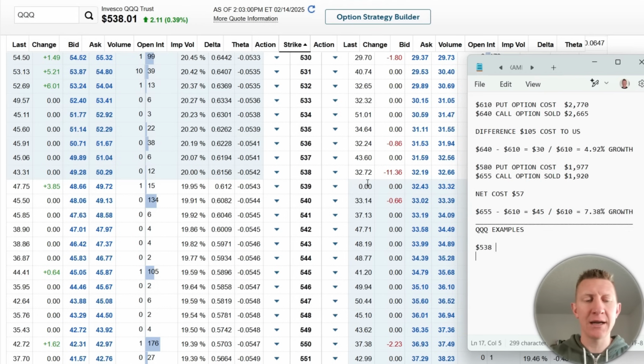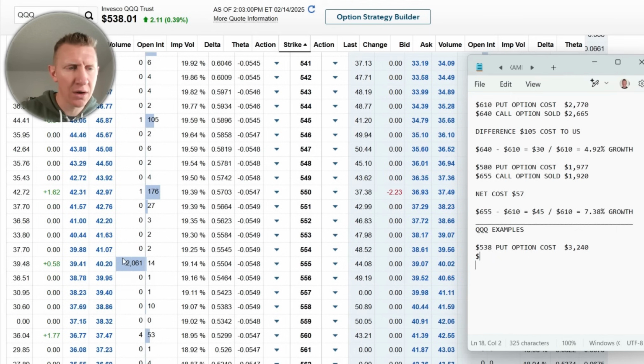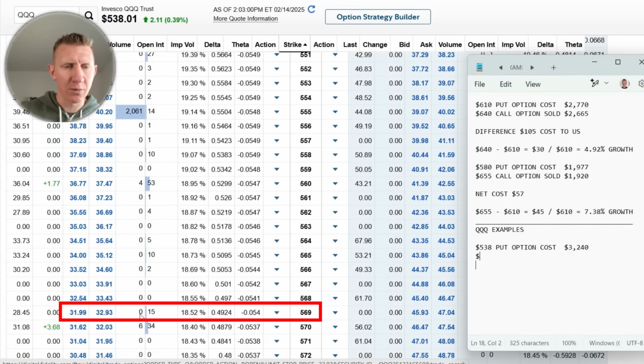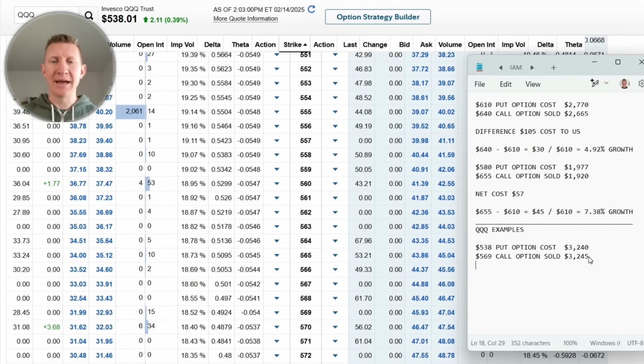So let's assume here, again, 538, we want to exactly protect the whole thing. So if we go with the 538 put option cost, that's going to be about, right here, $32.40, about $3,240. Now, we need to find the equivalent option on the other side. Scroll down, right here-ish. It's going to be a little bit of a credit for us. Actually, right here is perfect. So that's the $569 right here. Call option sold, $32.45. So it's almost a perfect example here. So we received $5 to put on this trade. Now net cost, net credit, meaning money to us, $5.